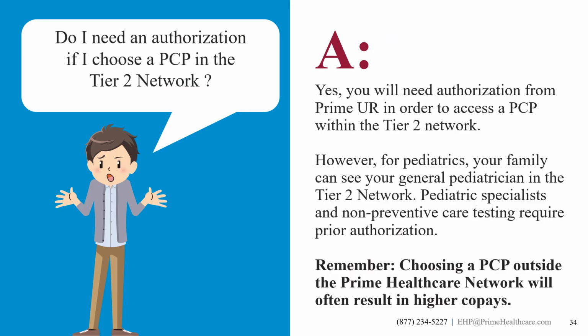Do I need an authorization if I choose a PCP outside the Prime Healthcare Network? Yes, you will need authorization from Prime Utilization Review in order to access a PCP within the Blue Cross Blue Shield network. However, for pediatrics, your family can continue to see your general pediatrician for all primary care office visits if they are part of the Tier 2 network. Pediatric specialists and non-preventative care testing require a referral from your general pediatrician and prior authorization from Prime Utilization Review. Remember, choosing a PCP outside the Prime Healthcare Network will often result in higher copays.